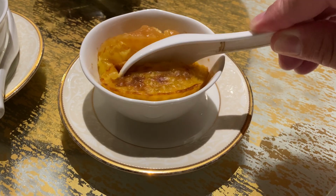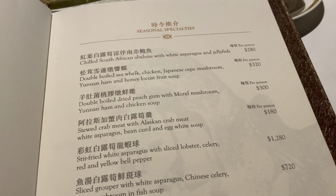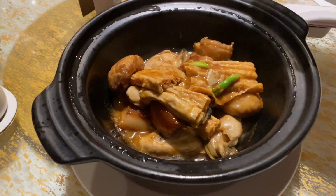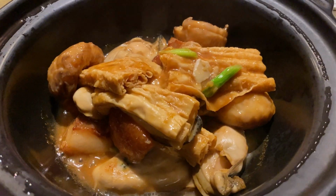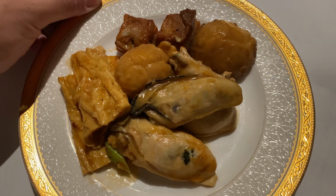So no damage summary here. Suffice to say, it was expensive, as you would expect for a 3 Michelin star restaurant. I don't want to say that the food was bad, it just wasn't what I was expecting, and I wasn't really thrilled by it. And at that kind of price point, I want to be thrilled by it.